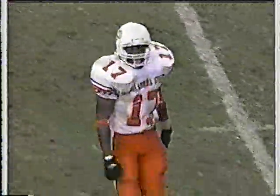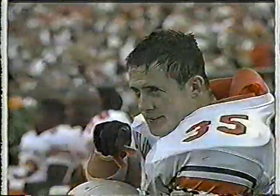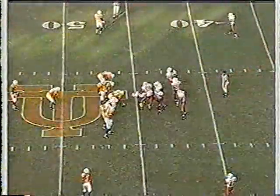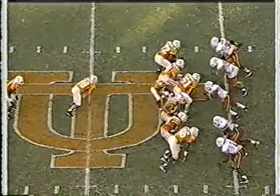R.W. McQuarter, freshman cornerback coming on the cornerback blitz, drops Jermaine Copeland to make it second and long, about 20 yards to go for a first. Tennessee leading 31-0 over the Oklahoma State Cowboys. This team's already played Nebraska. They've still got to play Oklahoma and Colorado. Meeting 12th-ranked Tennessee here today.